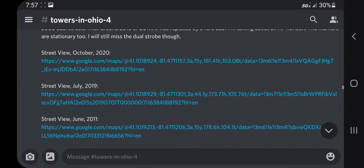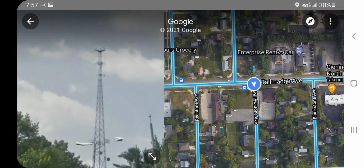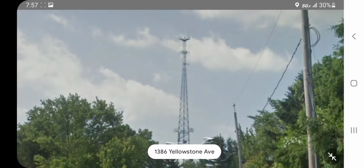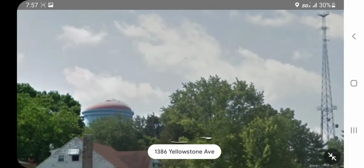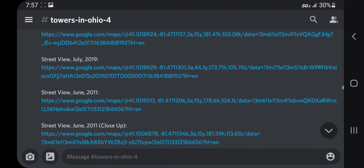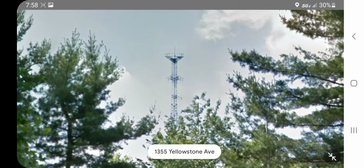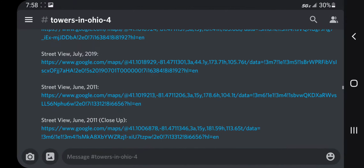Oh, and there's 2011 Street View. Now we can finally see its old dual strobe. This here's going to be proof that it actually had a dual strobe. You can see it's not very visible, but you can definitely tell that's not the LED, because that beacon has a completely different shape to it. It's bigger. The water tower, completely the same. Oh, and here's a close up. So the beacon. Oh, okay. It's still not that visible, and it kind of looks small. It looks small for a FDB 324, doesn't it?